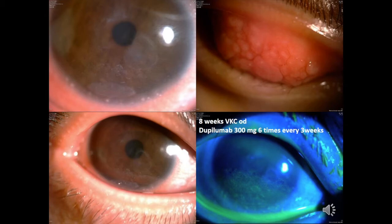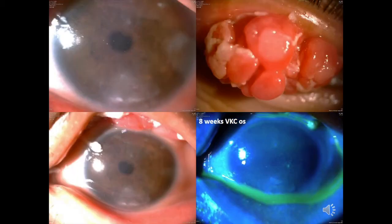The pediatric immunologist started intramuscular dupilumab, 300 milligrams every 3 weeks for 6 times. This is the right eye condition at the initial treatment with intramuscular dupilumab. In the meantime, we continued using topical betamethasone eye drops once or twice per day, and also the topical dermatologic tacrolimus ointment. This is the left eye condition at the beginning of treatment with intramuscular dupilumab.